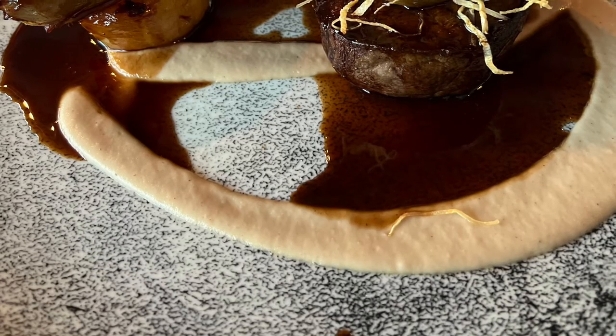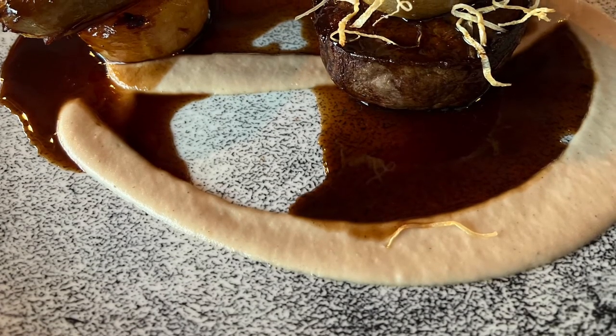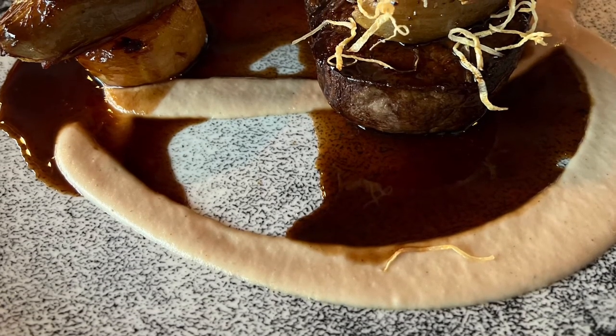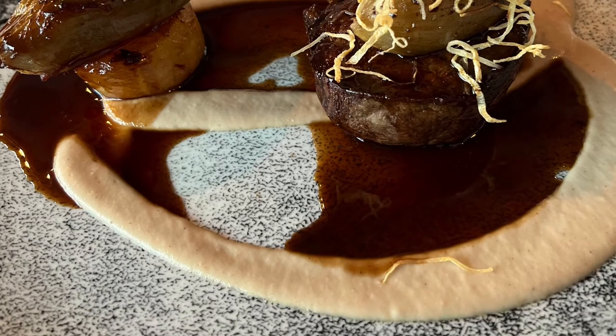I will mention that we did bring in a bottle of wine. Their corkage is a little bit higher than most places. It's $65, but maybe it's a high-end restaurant. That's why it's so high.